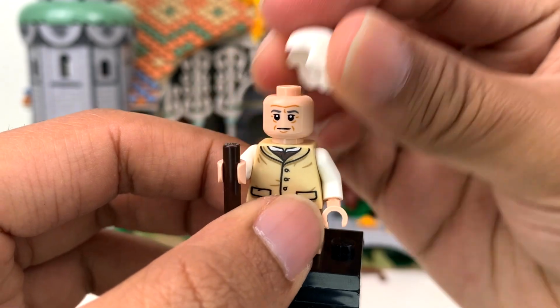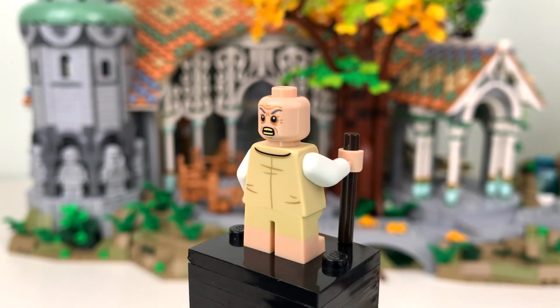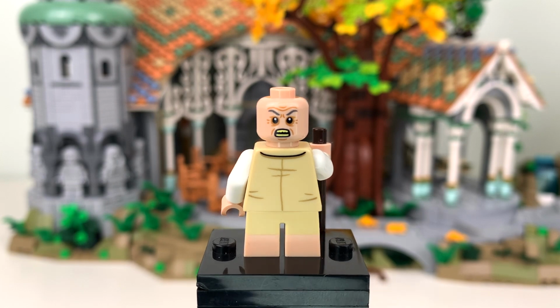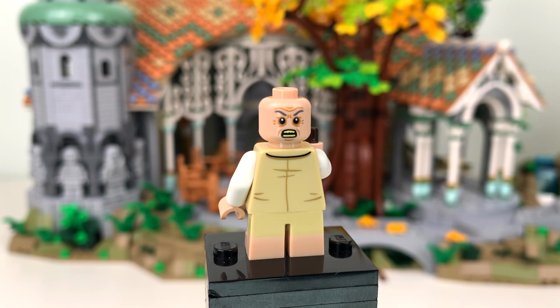But what's even more exciting is his alternate face print, because it's his screaming face when he doesn't want Frodo to take the ring away from him. And that is a wonderful addition, and it's a really, really creepy expression.